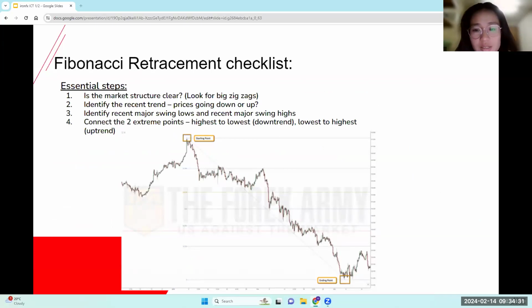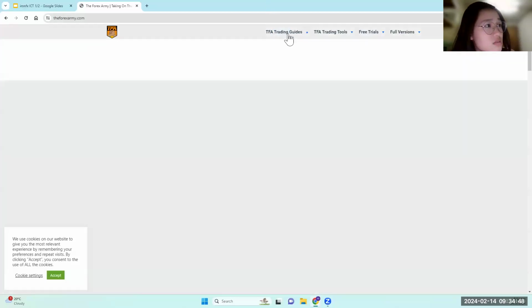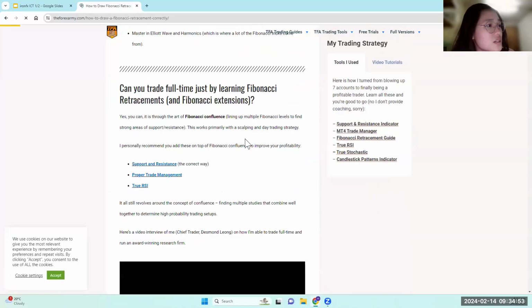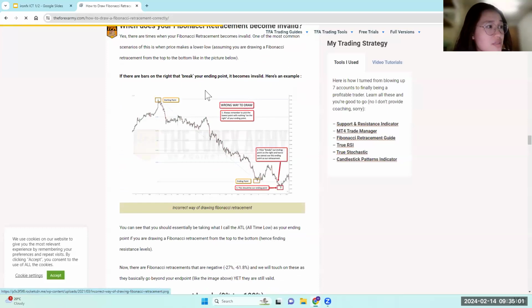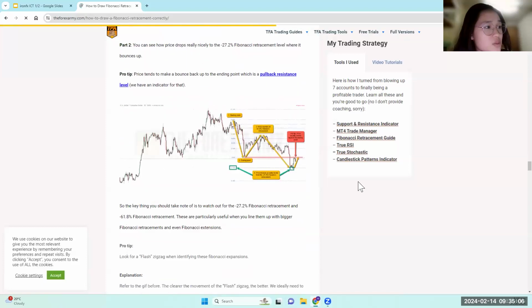But I just want to show you, if you're interested, you could go to forexarmy.com. And then we have a bunch of trading guides for you to take a look at. Okay, it's taking a while to load. So you can see here how to draw Fibonacci retracement, and it'll go through really in depth on what to look out for, and what makes an invalid Fibonacci retracement, and so on and so forth.